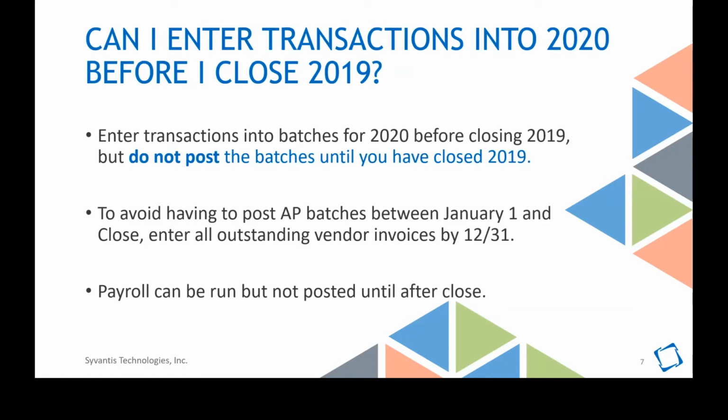So the next question I always get is, can I enter transactions into 2020 before I close 2019? The answer is simply this. Yes, you can, but Microsoft doesn't recommend it and we do not recommend it. But you can, and I'll go into details as to what the consequences of entering transactions into 2020 before you close 2019 are in the next slide.